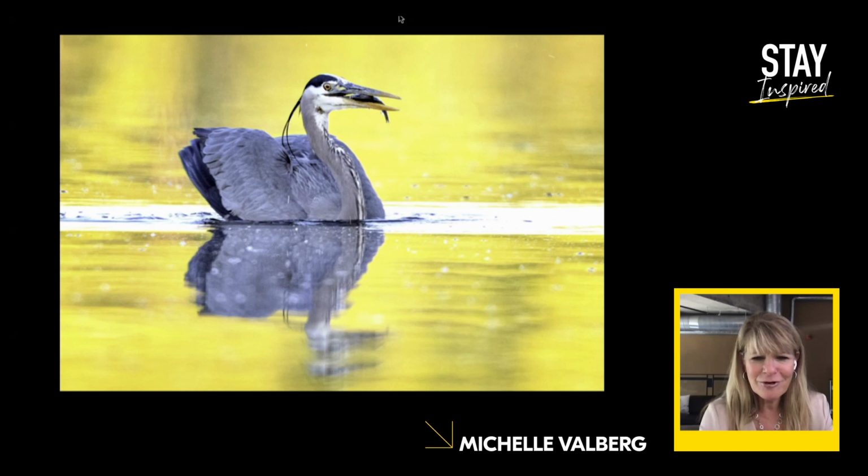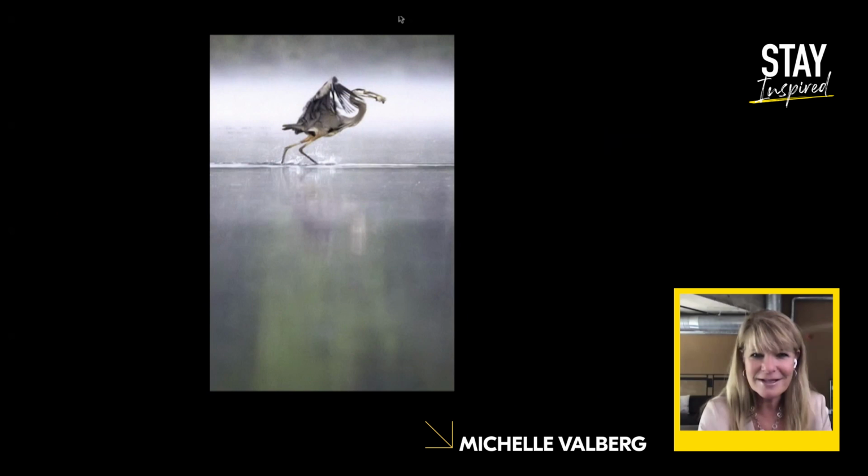I would paddle back and tell my husband, the heron landed on the water. He actually fished right out of the middle of the lake and then took off with it. Crazy. And even here you can see, first thing in the morning, he's actually running on the water. Pretty cool when they'll do it, and in such close proximity to you as well.